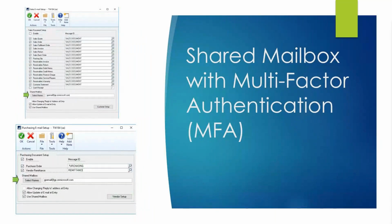Okay, the next one we have is the shared mailbox with multi-factor authentication. One of the exciting new features that we have is another request that came directly from customer feedback, and that's the ability now to set up both the sales and purchasing series to use a shared mailbox for sending email. With all the work that Microsoft has done around MFA and customers using it heavily, shared mailbox was something customers found they needed.